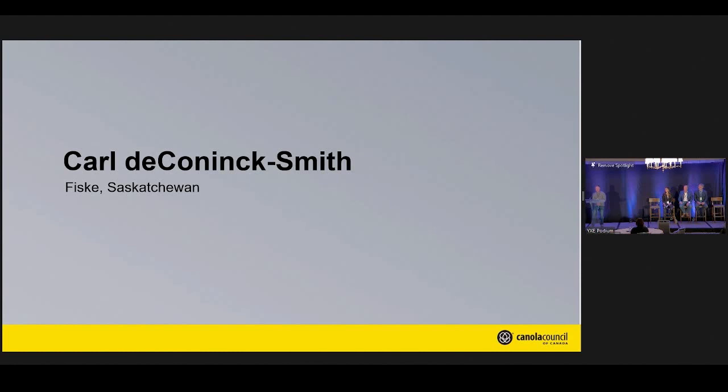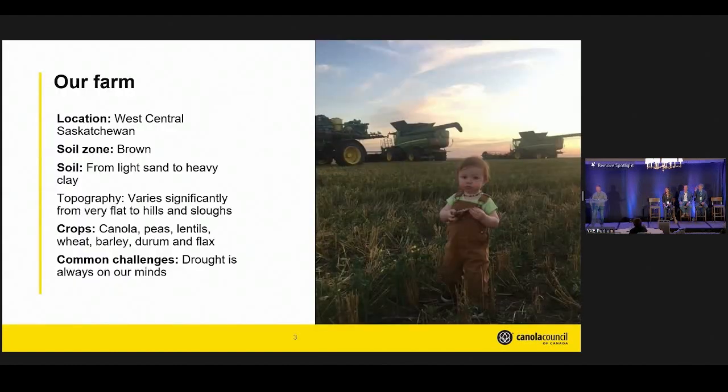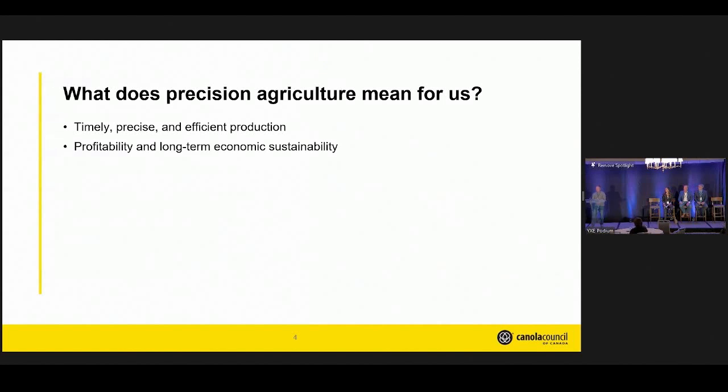We take this sometimes disadvantage and turn it into an advantage, using the long season available to us at seeding and harvest to use our equipment over a very large acreage. Our precision ag focus is a plan really based around efficiency and time management. We do a lot of acres with one drill, a 68-foot drill, seeding our own farm plus our neighbors' 11,000 acres. So we're pushing the boundaries of what you can do with one machine.